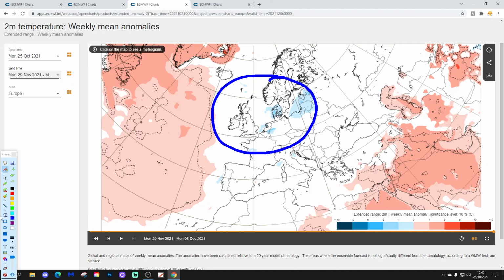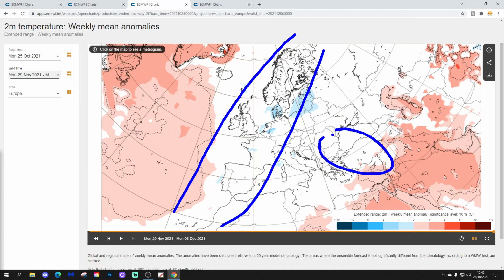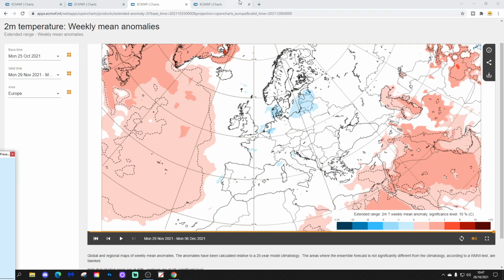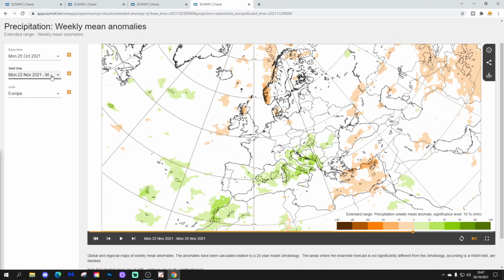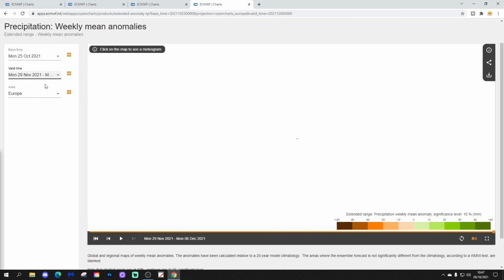But in reality, I reckon with a pattern like this, most of this area would be colder than average, to be honest. And maybe a little bit further east than that. At the same time, this area will probably be warmer than average on this kind of pattern. And then finally, but it's 6 weeks out, so not really worth worrying about. Finally, we've got the precipitation anomaly.